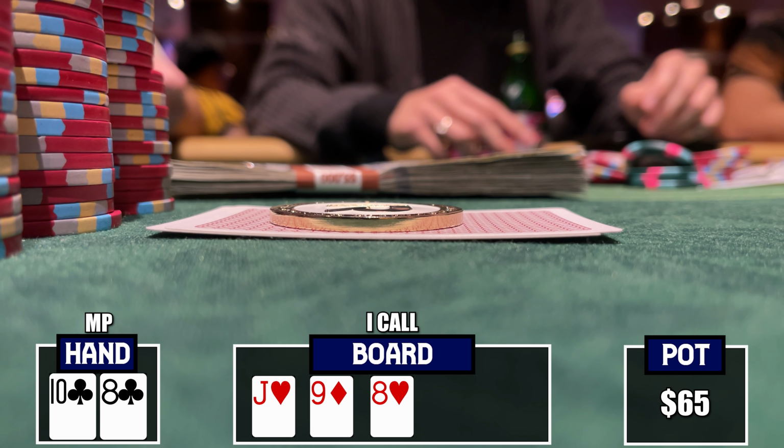When the turn comes the 7 of diamonds, we get there. So I decided to actually lead out on this card. We have a straight, and there are plenty of draws to get value from, expecting our hand to be good with the second nuts right now. So I lead out for $120, and only the player on the button makes the call.